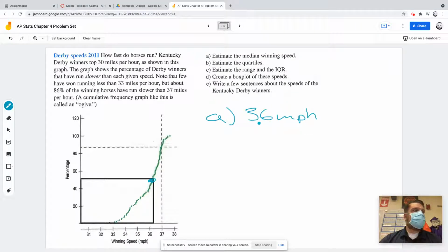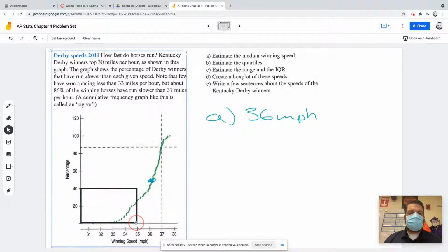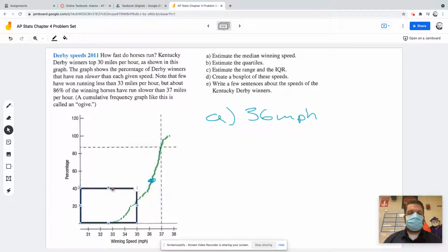Okay, now we got to estimate the quartile ranges. Well, the quartile ranges are 25, right? So to do that, I'm going to go to the 25th and 75th percentile. So I'm just going to take my little box, and I'm going to move this up to, whoops, wrong one. Well, I'm just going to get rid of this. I'm going to go to the 75th percentile, which 70 is right here. This is about 75 roughly.